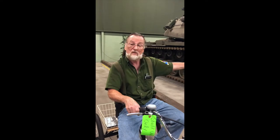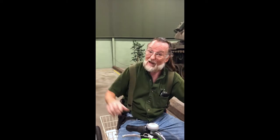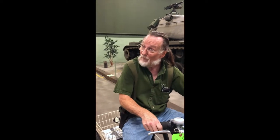And this is a famous tank because this came off the front lawn along with my M41 Walker Bulldog from Tank Automotive Command, TACOM's front lawn. That's Tank Headquarters USA. They had it on their lawn and said, this tank is not topical anymore. It's obsolete. So is the M41. We want an Abrams out there and we want a Bradley. We got to get rid of these old dinosaurs.